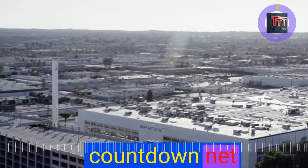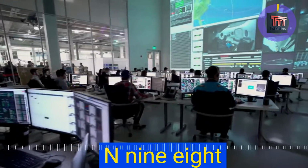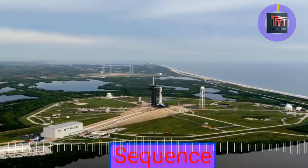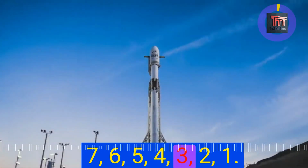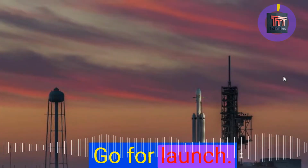This launch trajectory and countdown net pad is clear. 10, 9, 8. Launch auto sequence has started. 7, 6, 5, 4, 3, 2, 1. Go for launch.